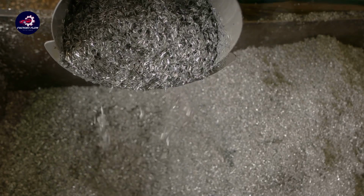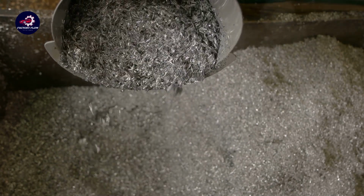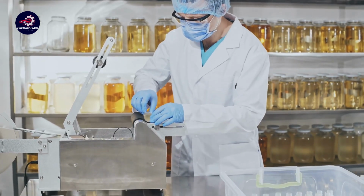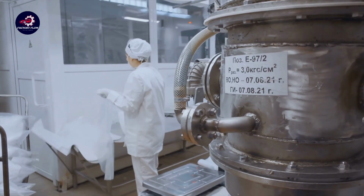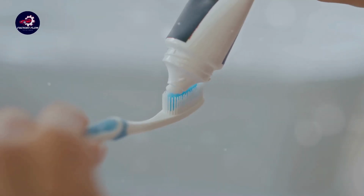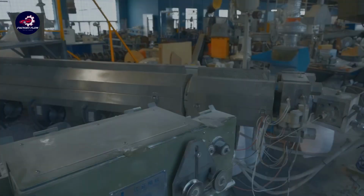Another essential component is abrasives, such as silica, which gently remove stains and polish teeth. Flavoring agents transform brushing into a sensory delight, leaving your mouth feeling clean. And humectants like glycerin prevent the paste from drying out, ensuring a smooth texture. These elements ensure that your Colgate toothpaste remains effective and enjoyable to use.